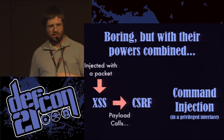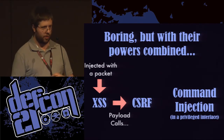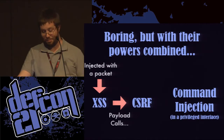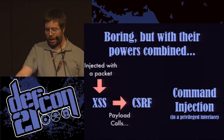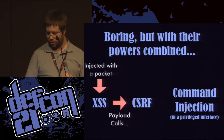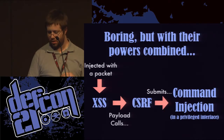What if our XSS payload triggers the cross-site request forgery vulnerability? So we have one page on the interface that's vulnerable to cross-site scripting. That payload hits another page that we can submit forms to on behalf of our penetration tester. Cool. What does that get us?